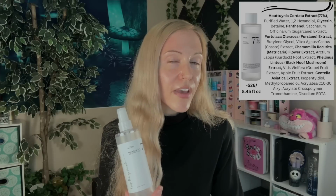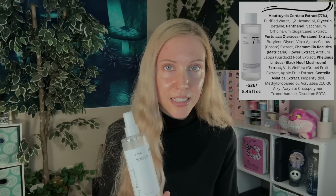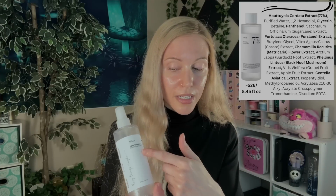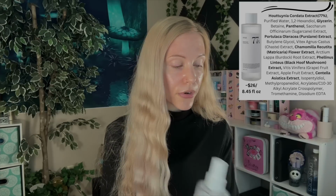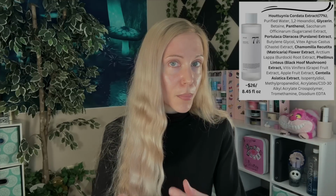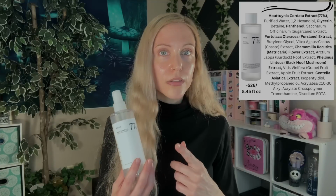And because Heartleaf has these antibacterial and antioxidant and anti-inflammatory properties, I really think that this is correct in calling itself the soothing toner. I think this will really help for people that deal with inflammation. I think you are the target audience for this product.